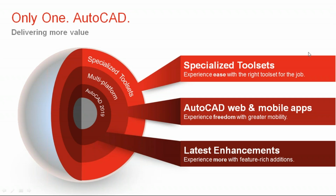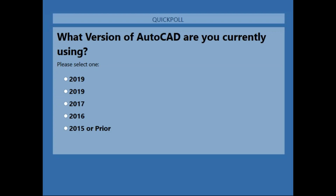Before we jump into that, kind of like to get to know the audience a little bit. So I do have a few polls that I'd like to have you answer. There'll be about 6 questions here that are going to pop up. I'll give you about 15 seconds or so to answer these questions. So the first one is what version of AutoCAD do you use? Just trying to get a feel for who's using what.